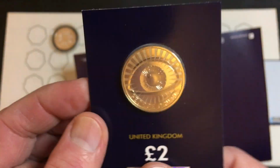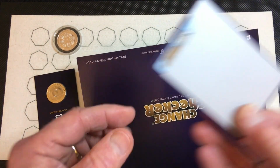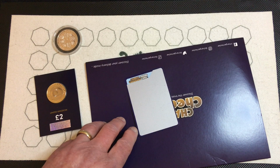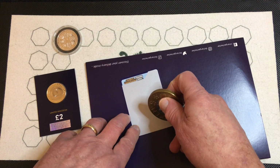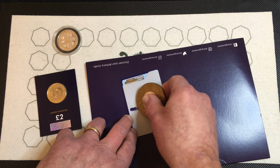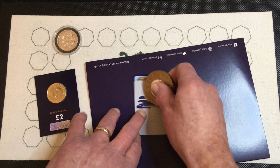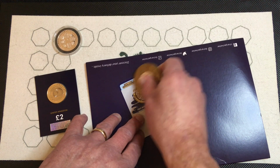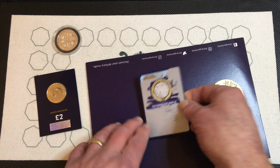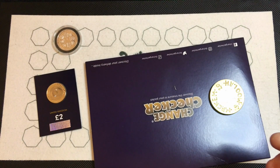Martin Jennings' portrait of King Charles. And we've got a Change Checker trading card now. I've only got 2 of the new ones. I don't know if there's any more being issued, we'll find out. And this says First World War Army, which is what I've already got. The only other one that I know is in existence is the Shakespeare comedies for this set. So that'll be a spare.